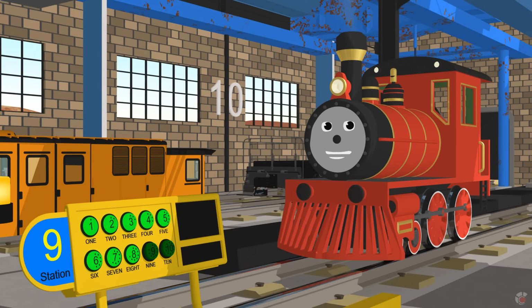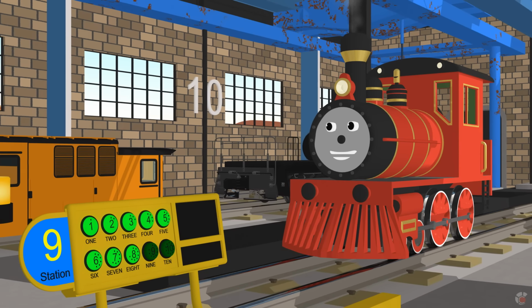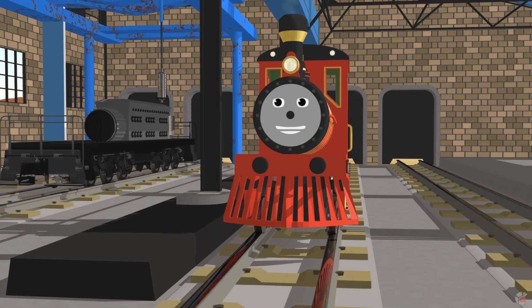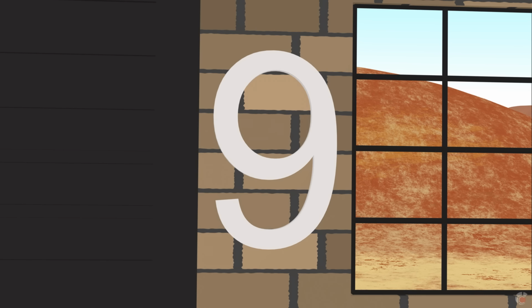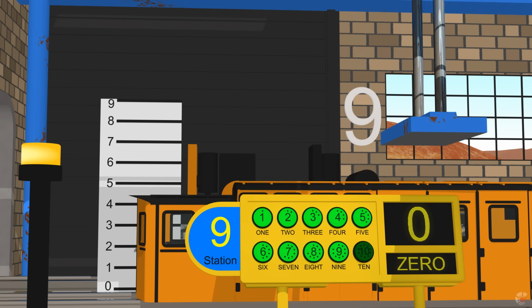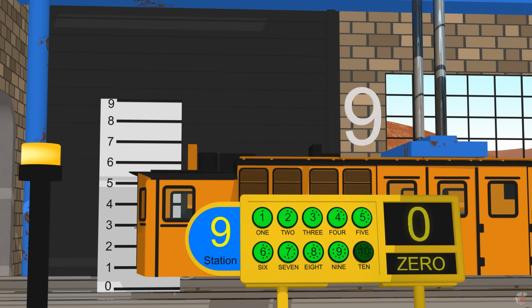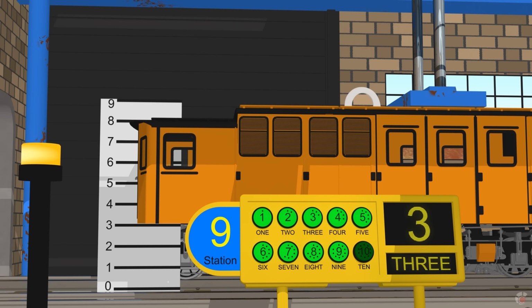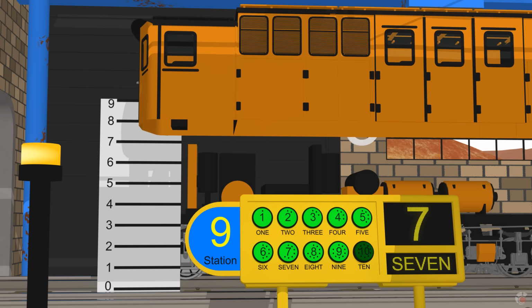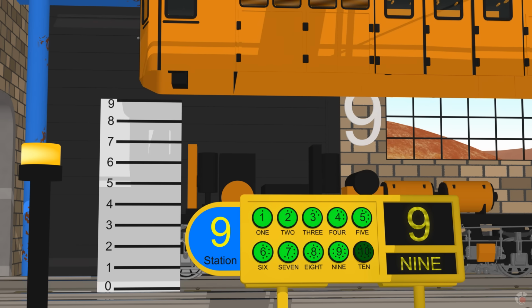Counting objects, we will measure distance and count the amount. Can I go with you? Of course. At station number 9, we install engines. Instead of counting objects, we will count distance. We have to lift the train 9 feet to fit the engine. 9. 0, 1, 2, 3, 4, 5, 6, 7, 8, 9.